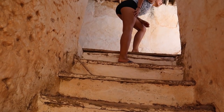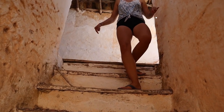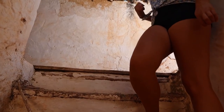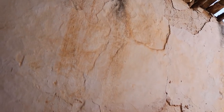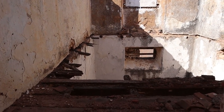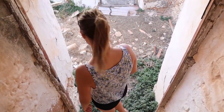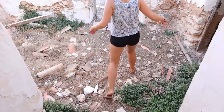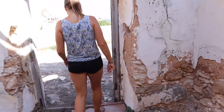Is it safe? You can walk up and film it, it's safe up to this bit. And then just turn around. Or if it's so dangerous, I wouldn't go any further. Oh my goodness. Jump down. Ants are certainly living in here.